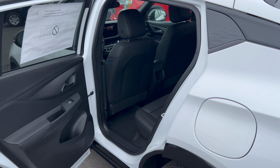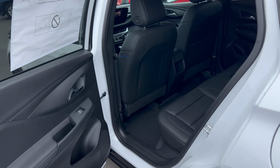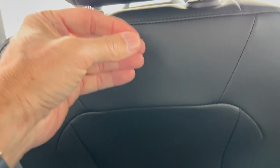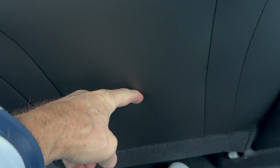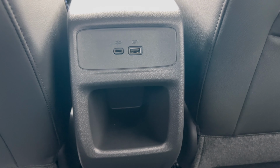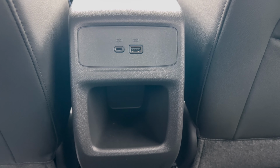Getting in the back seat of the Envista, I have the seat set for my driving position, so I'll hop on in. Low bridge if you're taller than 5'11". Once you're in though, plenty of room for your head, shoulders, and knees. Have the same nice material all the way down, but no seat pocket behind the driver. But we do have one behind the front passenger. And in the back, an area for storage, USB-C, USB-A, but no heat and air vents.